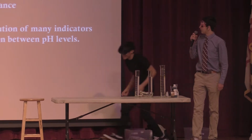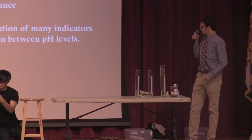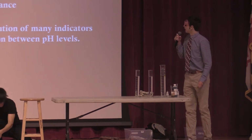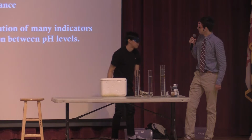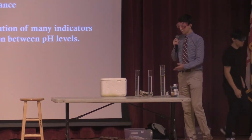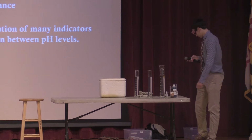CO2 reacts with water to create carbonic acid, which in turn creates H+ ions. So then it'll turn it another color based off the indicator.